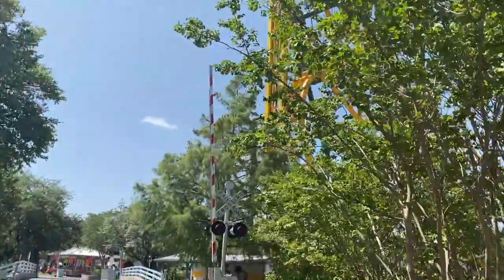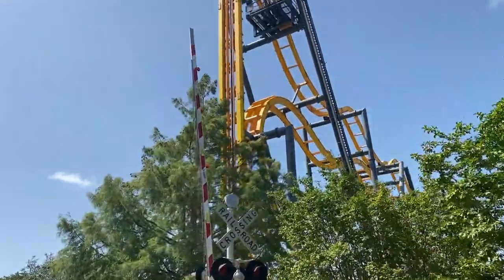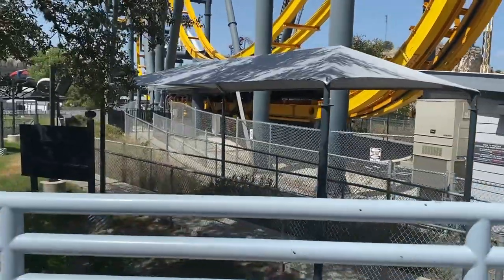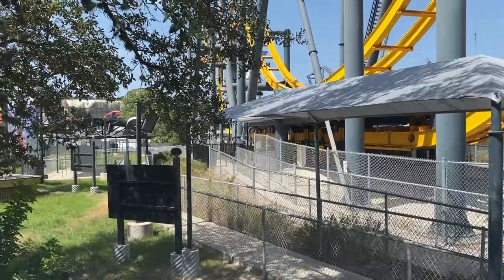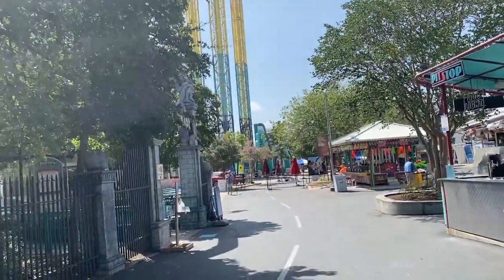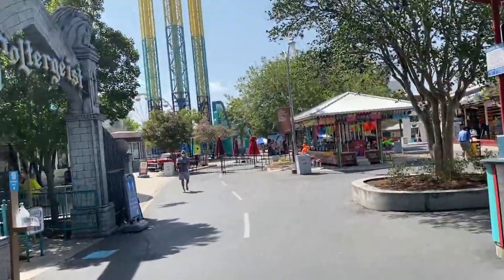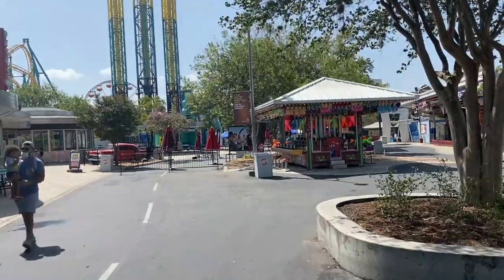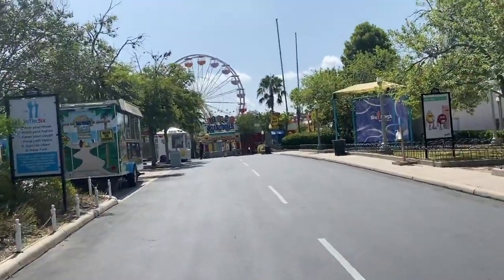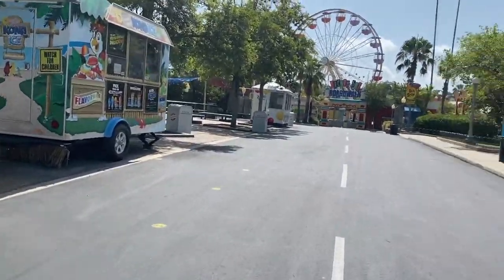It's black and yellow. That's Batman's colors. Oh, I mean, it's supposed to be black. They don't even have operators at Batman yet. One of the reasons is because I think this place is blocked off for right now. I'm assuming they may open it up later. Is this part blocked off? I don't even know. Oh, the boardwalk is closed at the moment from the looks of it, which is unfortunate.